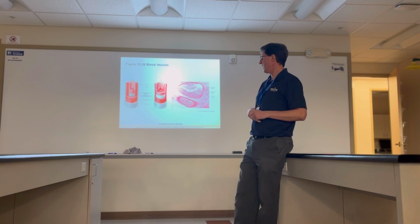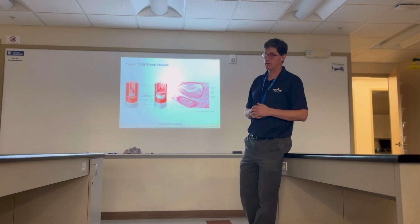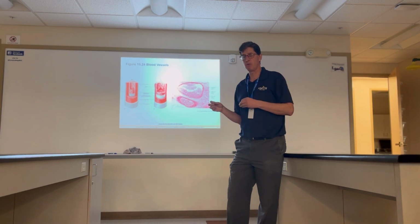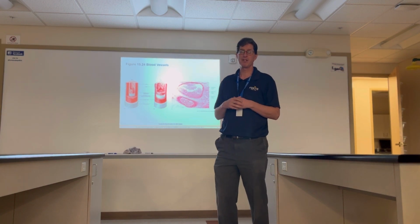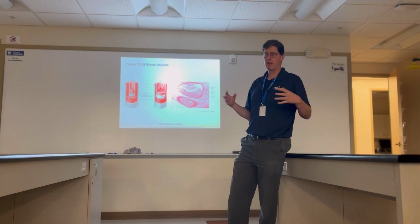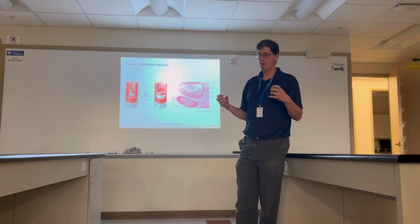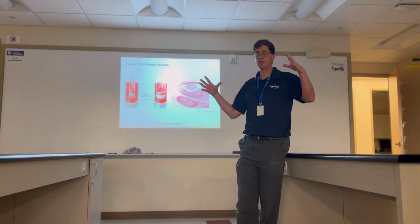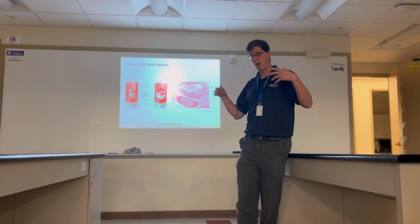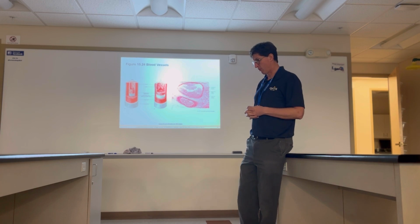The next layer in is called the tunica media, and the tunica media is smooth muscle. And so this is important. When you think about smooth muscle, one of the main characteristics of smooth muscle is that it's involuntary. And so that means that our sympathetic and parasympathetic nervous system are going to help control how those blood vessels work, if they get bigger in diameter or vasodilate, or if they constrict, and that's going to help distribute where the blood goes and also blood pressure and things like that. So that's going to be important.